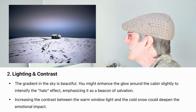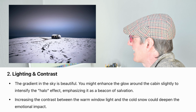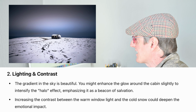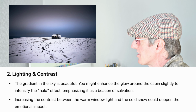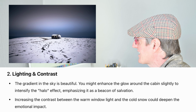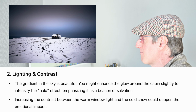The gradient in the sky is beautiful. Oh, thank you, ChatGPT. You might enhance the glow around the cabin slightly to intensify the halo effect, emphasizing it as a beacon of salvation. Increasing the contrast between the warm window light and the cold snow could deepen the emotional impact.